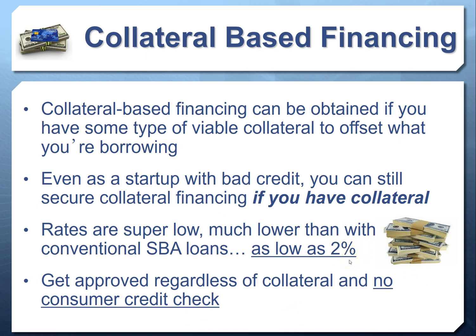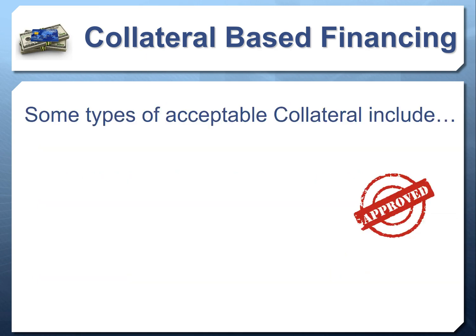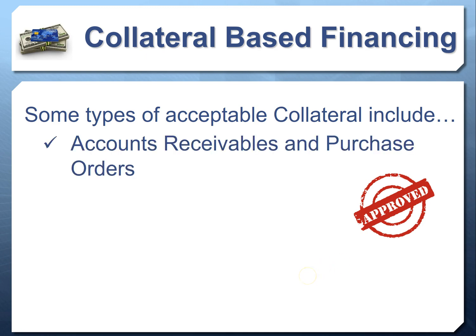Even if you only have one kind of collateral and you don't have any other kind of collateral, you don't have the cash flow, you don't have good credit, you're still able to come in and get approved. Now, there's a lot of types of actual collateral that can work. One is account receivables and purchase orders. So, for example, if you have account receivables, you can get approved for a credit line up to $100,000.